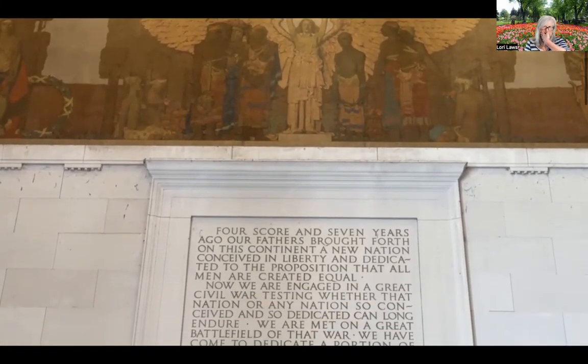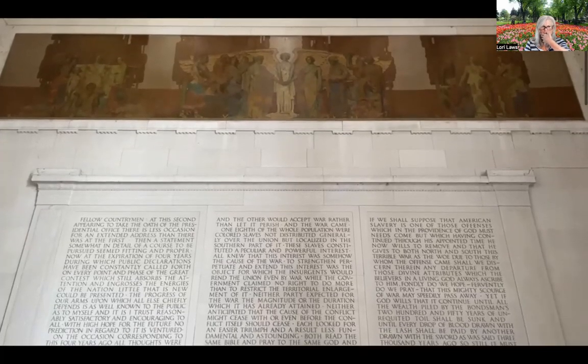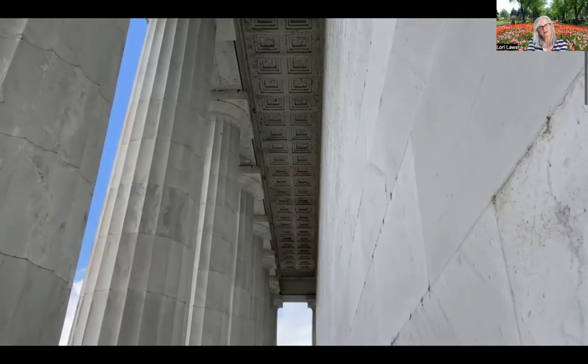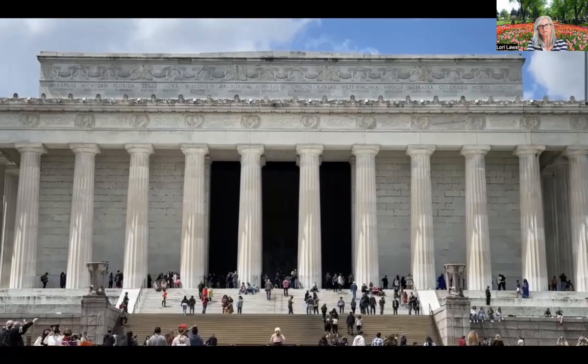Words from the Gettysburg Address and the Emancipation Proclamation are engraved on the walls inside. 36 columns surround the memorial, symbolizing the 36 states in the Union when Lincoln was in office.